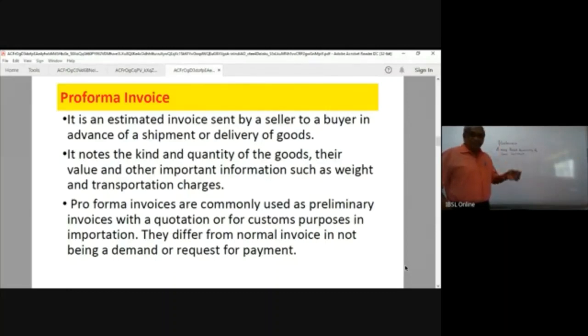Incoterms, in the exam you will always get multiple choice questions on Incoterms. Incoterms, the payment methods, insurance, how the insurance should be, everything is included in this pro forma invoice.